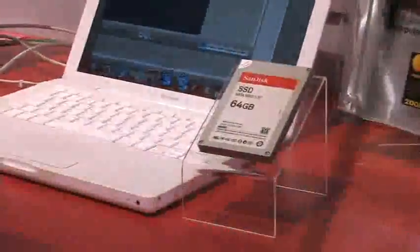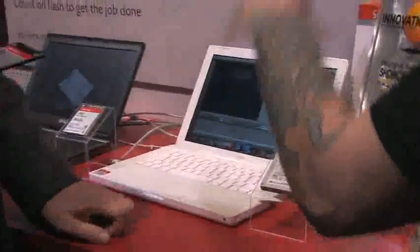Now this even looks to be the exact same form factor as the regular hard drive, so it's interchangeable with the normal laptop hard drive. You actually plug and play, not drop and play. Take it in, plug it, and you're up and running. For example, we took a MacBook over here, just replaced the hard drive, and now it's working on SSD technology. Perfect. So now, this MacBook actually runs faster and has longer battery life because it's using SSD?